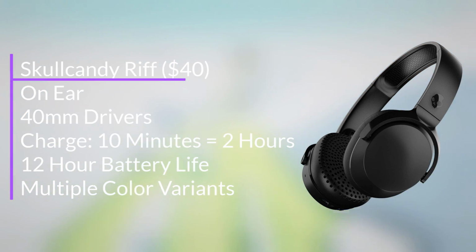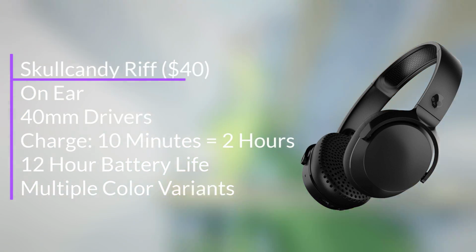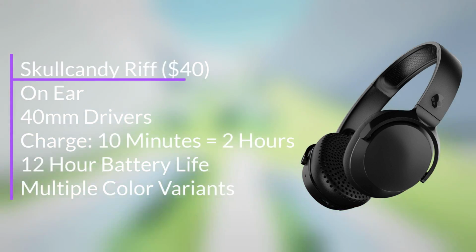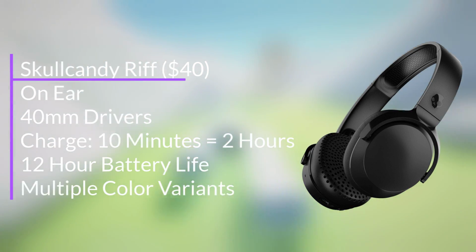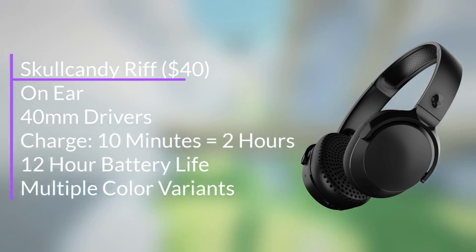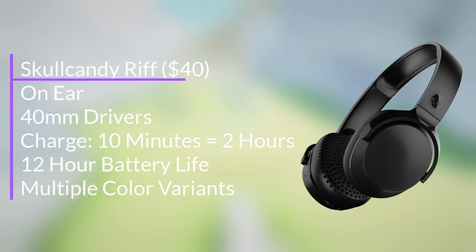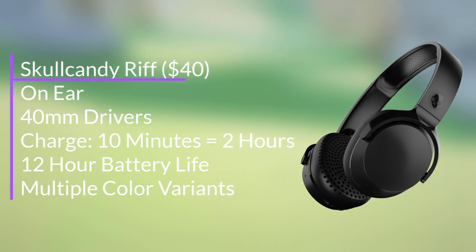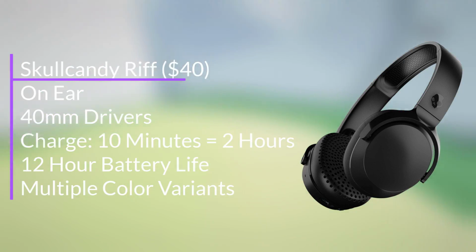Next up, we got the Skullcandy Riff wireless headphones going for about $40 right now on Amazon. And unlike the other products on this list, these are on-ear headphones, meaning that they sit directly on your ears. They're normally smaller and lighter than over-ear headphones, making them pretty good for portability. But depending on the size of your ears, like if you got Dumbo type ears, it could be a bit uncomfortable after prolonged use, so you definitely want to keep that in mind.